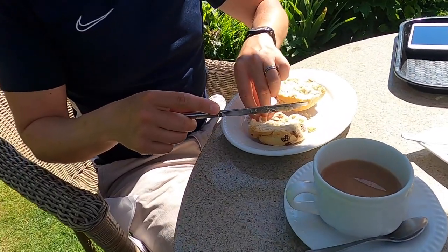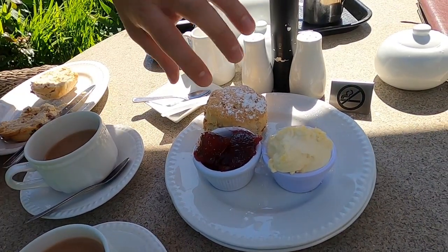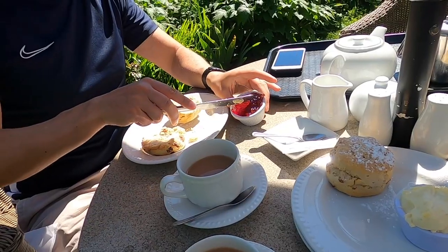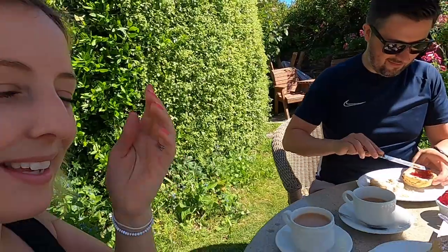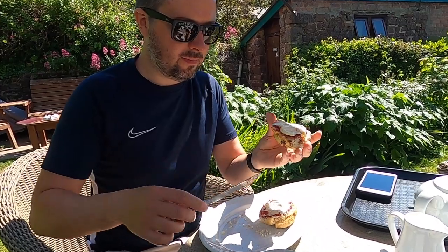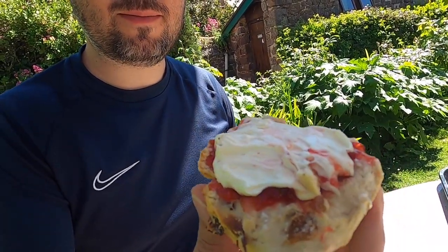So this is how you eat them. Here we go. Is he going to go for the cream or the jam first? He's going for the jam. Ooh, controversial. So for those of you that don't know, depending on what county you're from in England, Devon or Cornwall, depends on which order you put the cream and the jam on the scone. We're in Somerset, so we can do whatever we like. So here we have the jam and then the cream option. Craig's done it like a pro.